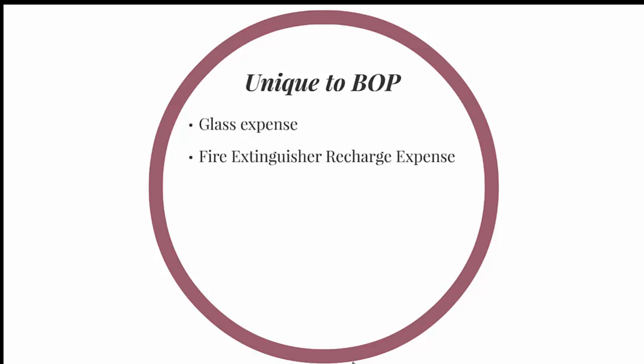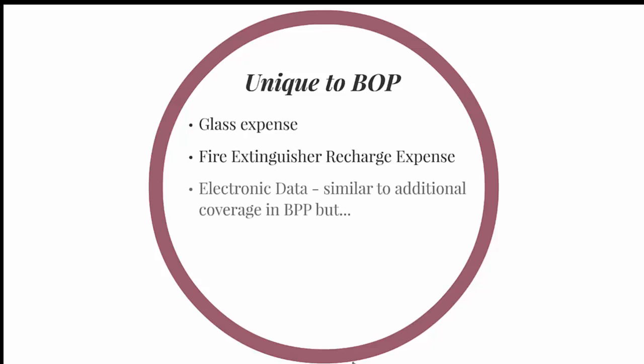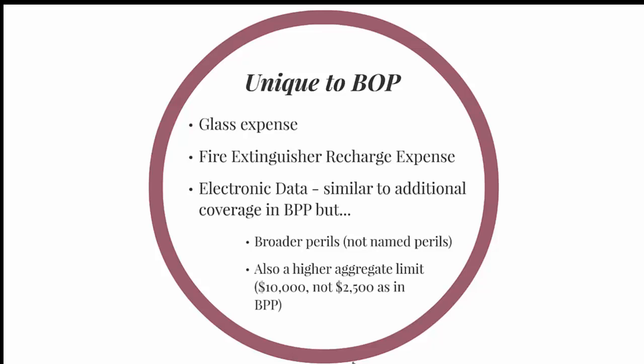Fire extinguisher systems recharge expense provides additional coverage up to $5,000 per occurrence to cover the cost of recharging or replacing the system, whichever is less. Electronic data coverage is similar to the additional coverage in the BPP, but it has broader perils covered. It's not named perils, and it also has a higher aggregate limit, $10,000, not $2,500 as in the BPP.